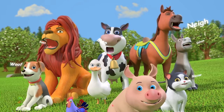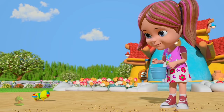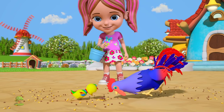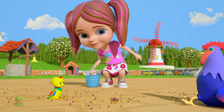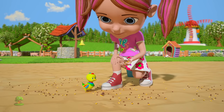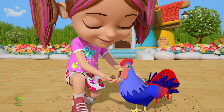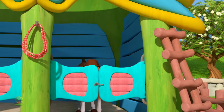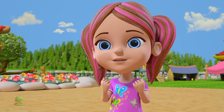Let's make some animal sounds. Come along. Oh no! The hungry little duck goes quack, quack, quack. The roly-poly hen grunts quack, quack, quack. The horse in the stable goes neigh, neigh, neigh. And we all say quack.